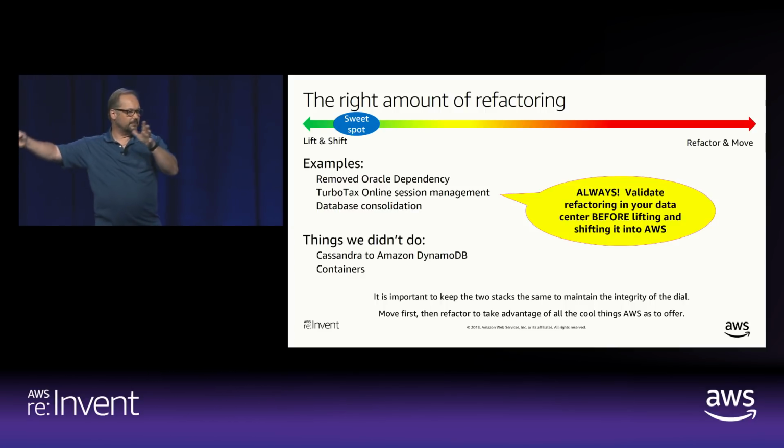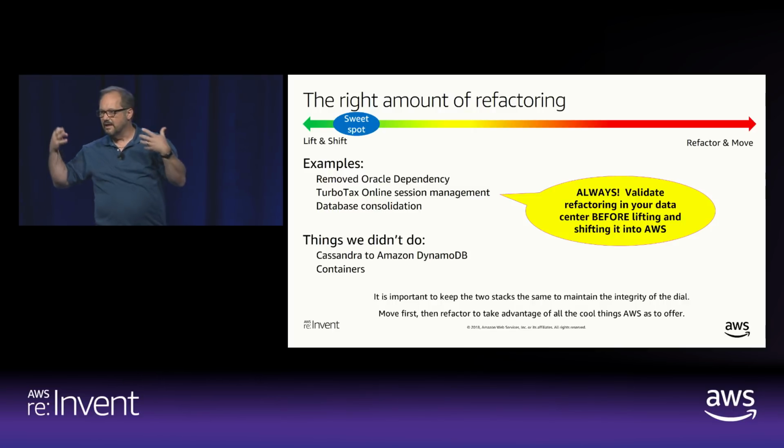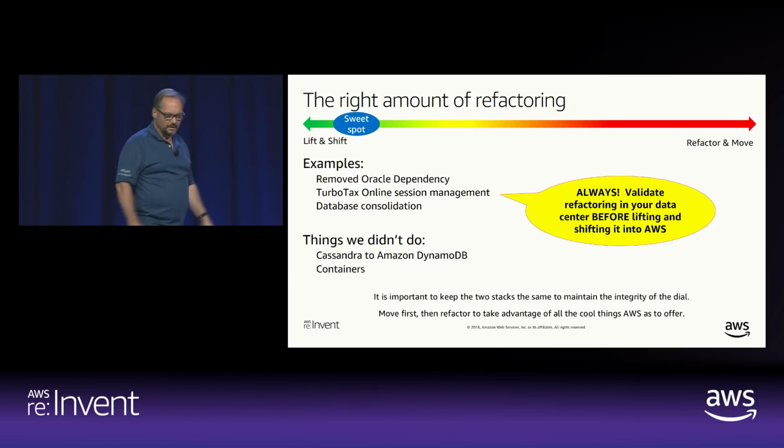If I'm going to move traffic back and forth, if I have a problem over here, I don't want to question, well, is it a problem over there or not? Well, if it's the same code base, that kind of goes away, and you can start moving and managing your traffic much better that way.